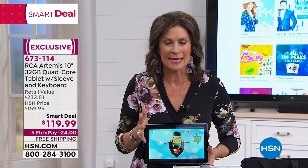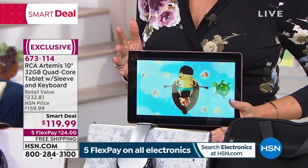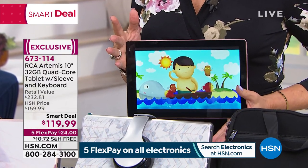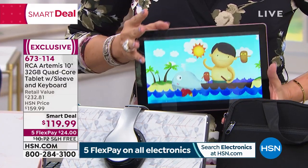This is that full size 10-inch tablet. My sister was visiting and they were running from the storm, and she had like a 7-inch. Like I said, it's just too small. Such a big difference in what you can see. Look at the 10-inch, okay.